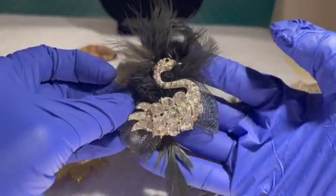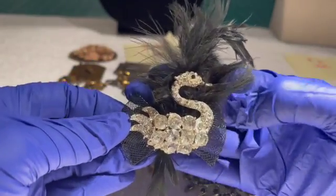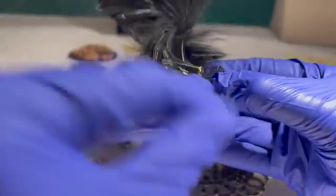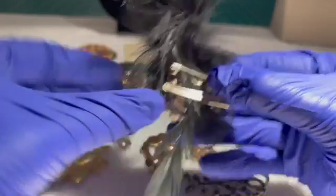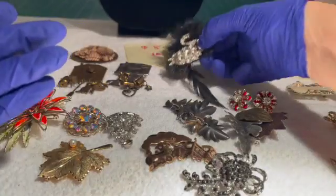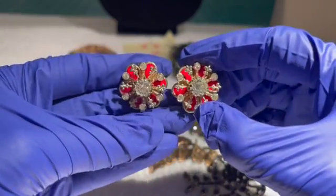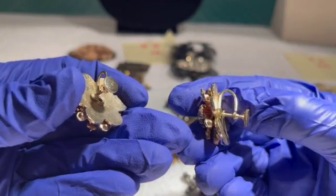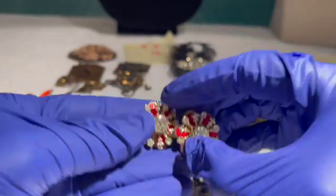Okay, then I have this swan with feathers. One little rhinestone is missing on the neck. And this piece could be a hair clip, or it could be a brooch, however you like to do it. So this piece is $8. I have these earrings, rhinestone and enamel earrings. I think they're vintage. Screw back. I think they're gorgeous. $8.